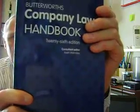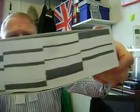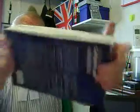You can see the front blue, the spine, and then you've got a very large amount of detail on the back. You've also got the nice shaded areas to find what you're looking for very quickly. Do be careful with this book because the paper is nice and strong, but it is thin. The work itself runs into a very substantial number of pages.